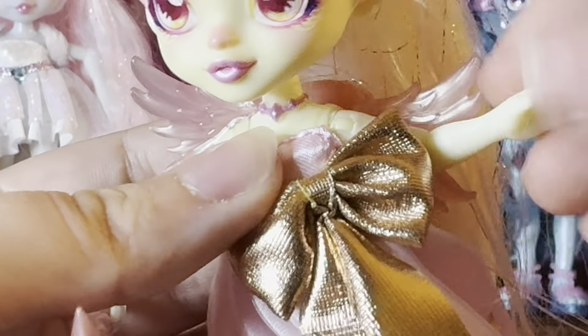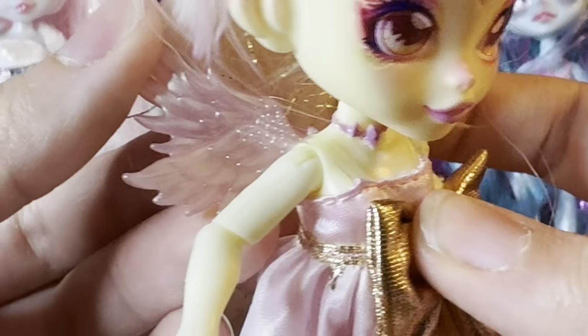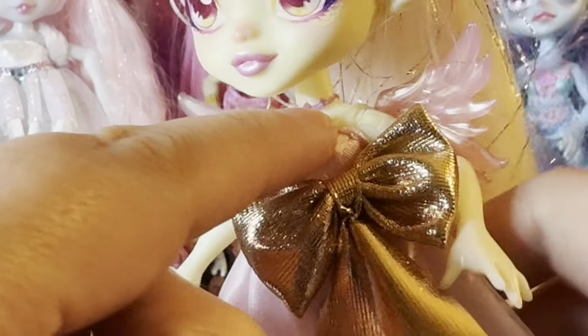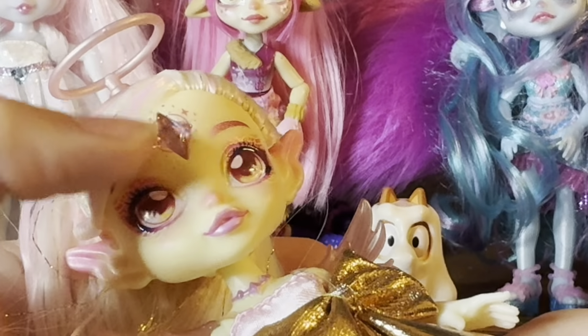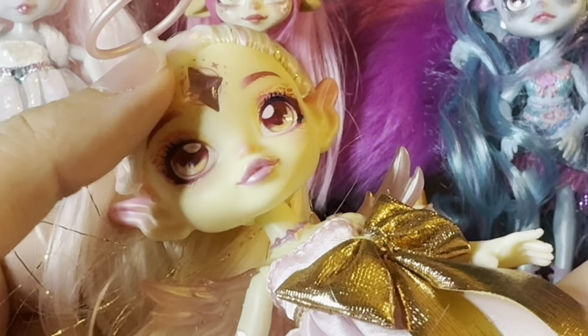Again, all this little detail is just so amazing to me. They look like individual feathers from this side. And we have this nice texture back there. They're so beautiful. I don't think I mentioned that her necklace is shaped like that gem that she has on her forehead. So she has a little matching necklace to her forehead.